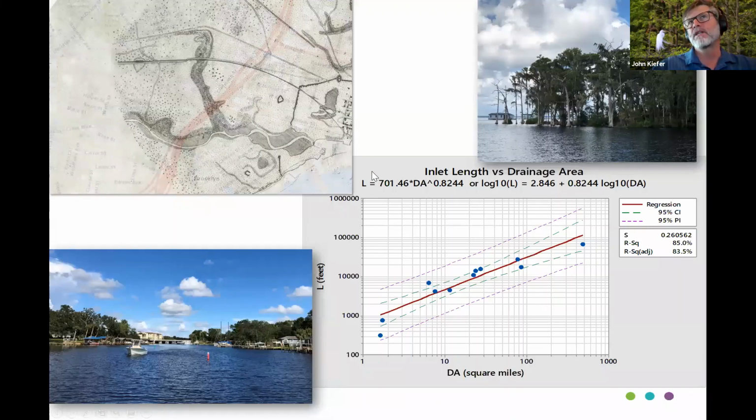And one piece of that data is this, L, the length of the tidal inlet as a function of the drainage area of the watershed in square miles. And it turns out there was a really nice linearized relationship we could derive from that. And so I know how long this would have been on average among, on average creek.